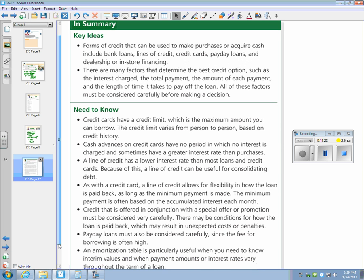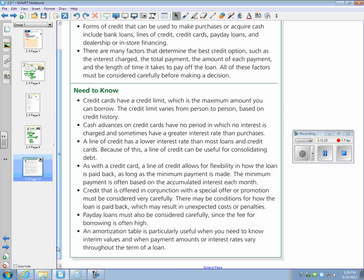Credit that is offered in conjunction with a special offer or promotion must be considered very carefully. There may be conditions for how the loan is paid back, which may result in unexpected costs or penalties. Payday loans must also be considered carefully since the fee for borrowing is often high. And we saw that. It cost us $100 to get a payday loan versus $11 the other option.